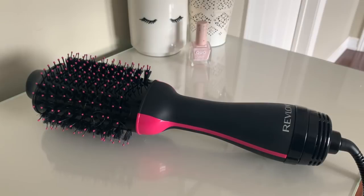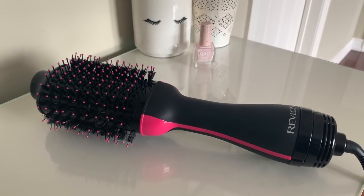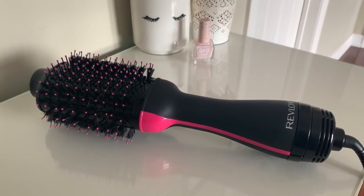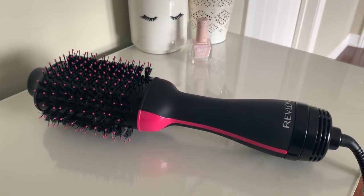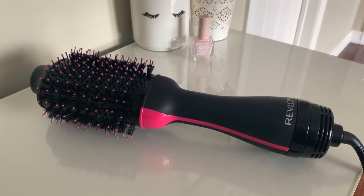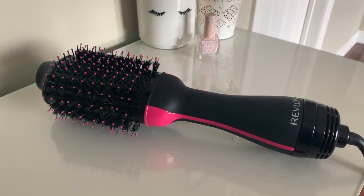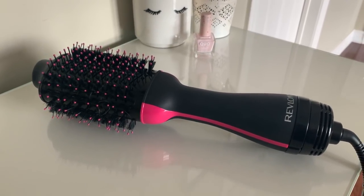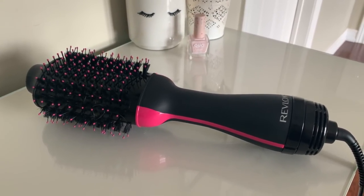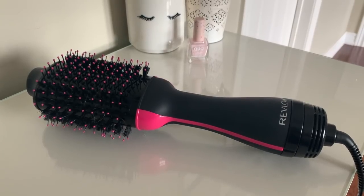And it does exactly what I wanted because it takes me a really long time to dry my hair. My hair seems to really hold water, and even hairdressers that have had to blow dry my hair have mentioned it takes a really long time. So my arms get tired. You know, if you're trying to round brush, it's kind of a pain. And I was doubtful that it would work, but it works perfectly.